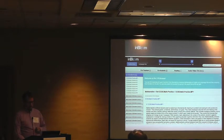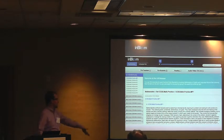Here's a look into the inBloom LRMI browser. So again, just a different perspective. You could also do a free text search. Up on the right, you've got some nice filtering capabilities, but this allows you to look at the standards, and then down below, it's actually not showing this, but then resources that are aligned to those standards. So two different perspectives.